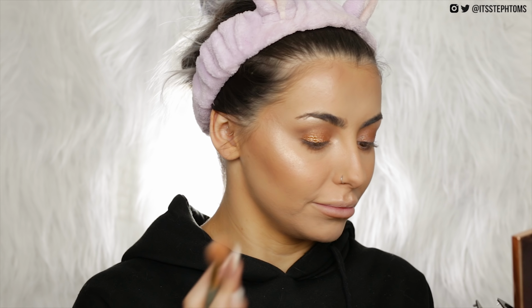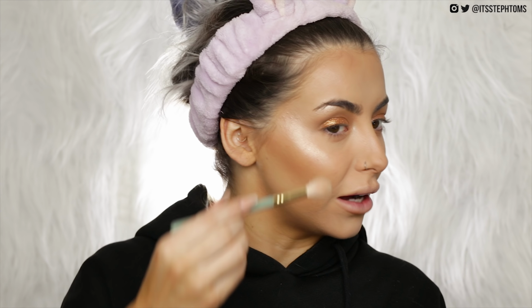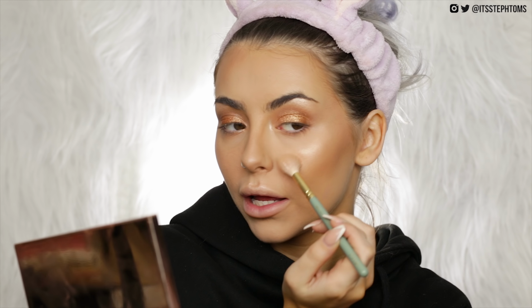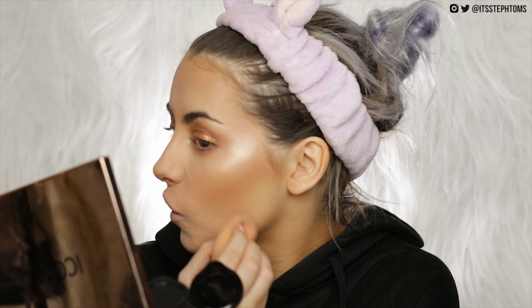Yeah, if you like the look of these loose pigments, but maybe you're not a loose pigment kind of person, kind of like me, a 100% highlighter palette. If you use them wet, obviously they look a little bit more glittery, but if you buff it onto your skin with a fluffy brush, it just buffs away any kind of shimmer particles or glitter or whatever. I don't know what this is on the side of my face, but I need to get rid of that because it's really annoying me.